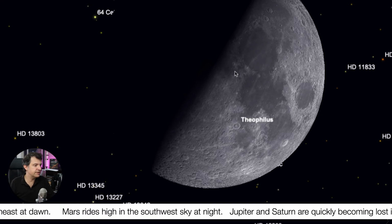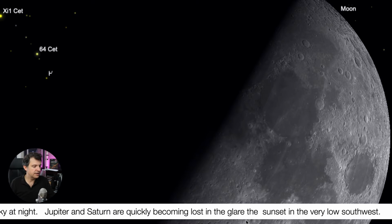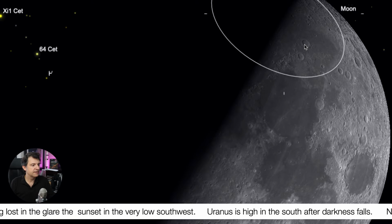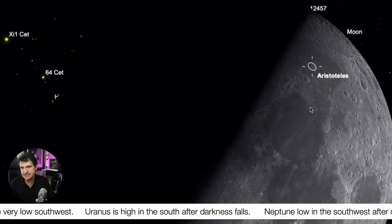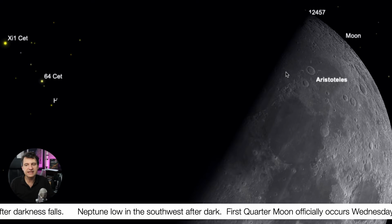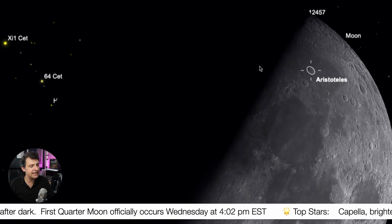There are big craters, of course, that are visible through perhaps a backyard telescope and binoculars. I'm pointing some of them out here for you. I'm looking for one, Aristoteles. The Aristoteles crater is really beautiful to see. When it's a quarter moon, it's near what we call the terminator of the moon. This is the knife edge between the day side and nighttime of the moon.